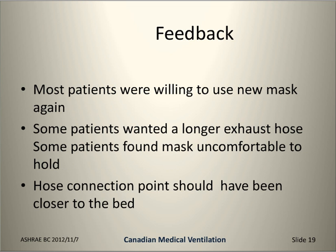So, feedback from the patients: most were willing to use the new mask again. They didn't have a big problem with using the mask. Some wanted a longer hose on the mask so they could walk around more with it. Some mentioned that the mask was uncomfortable to hold. They couldn't get a good grip on it with their hands. It was mentioned that the connection point should have been closer to the bed. I'm not sure why that was.